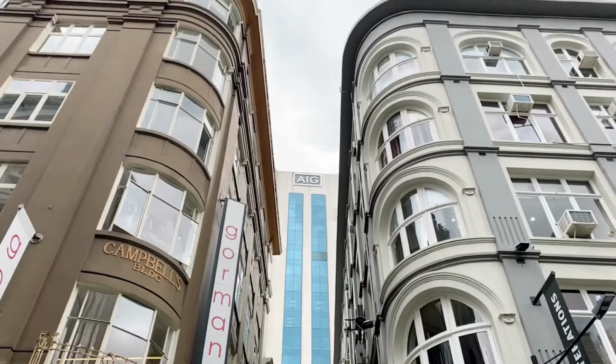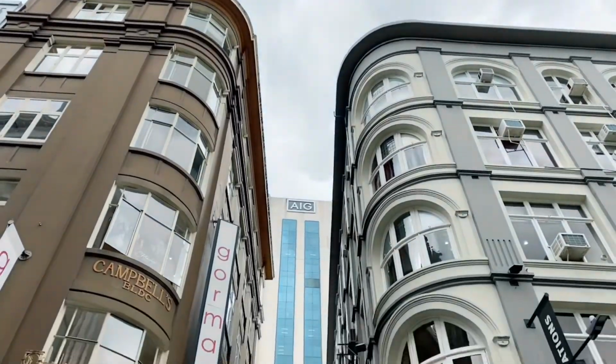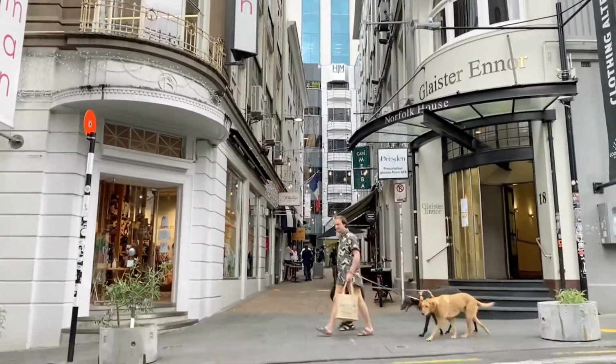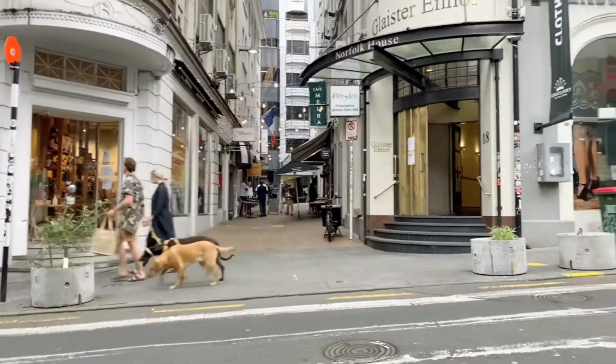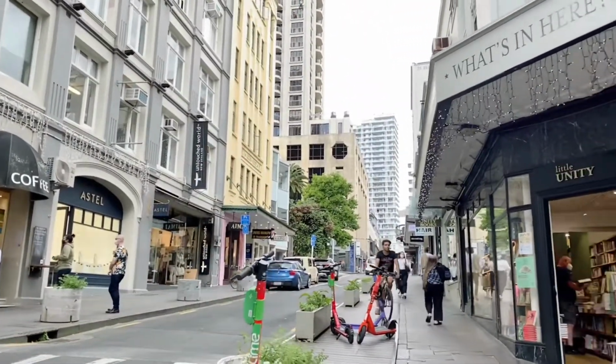Oh, the clouds have come over. It's been a beautiful morning. The clouds have just come over now. It's probably good for the camera though. More friends. So looking back up High Street where we've just come from, you can see it's quite busy.